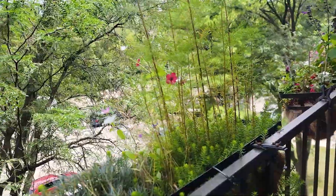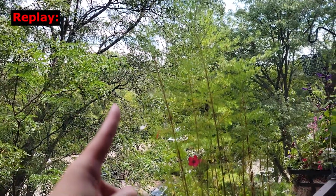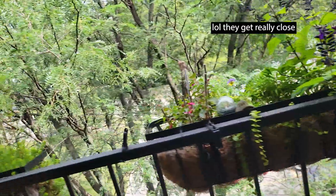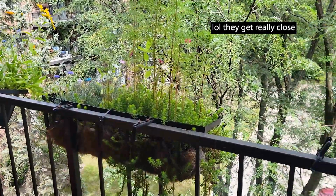Oh my gosh, that scared the bejesus out of me. I don't know if that was a cicada or if that was a hummingbird, but I just got dived by something.